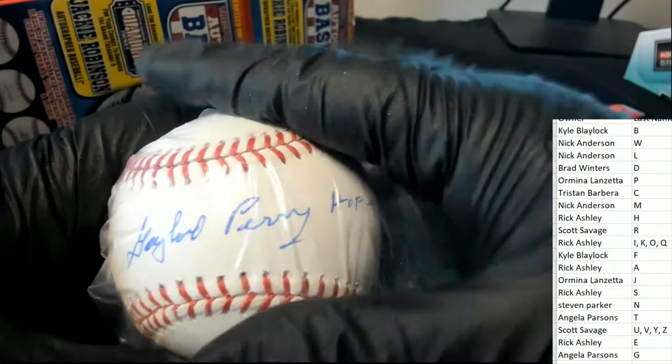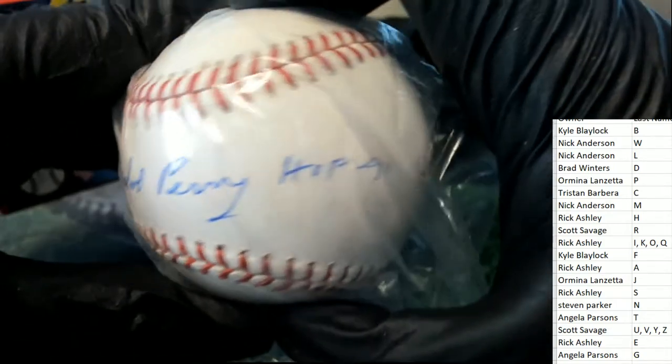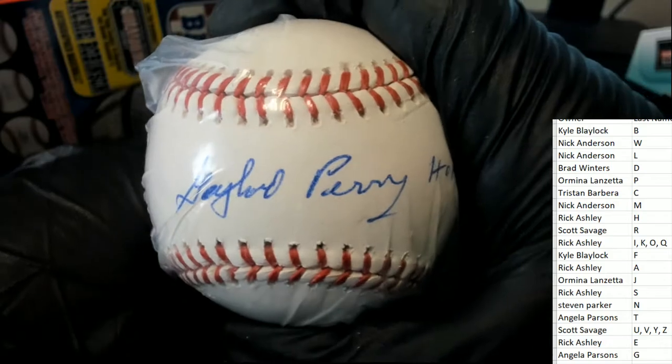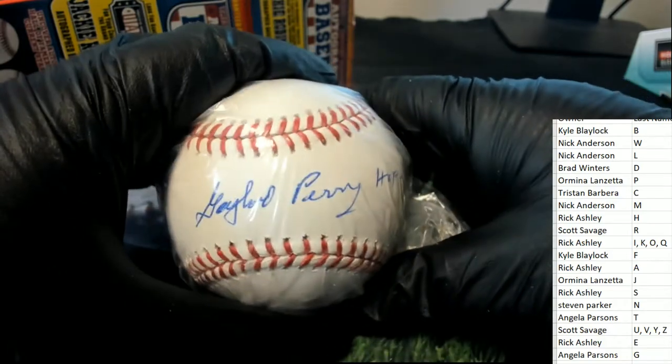Gaylord Perry. It's a Gaylord Perry, Hall of Famer 1991. Congratulations. What a great hit for P. Oder. Ho. Lanzetta. Ho. Bang.